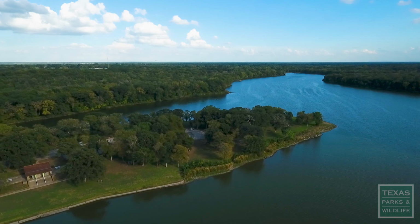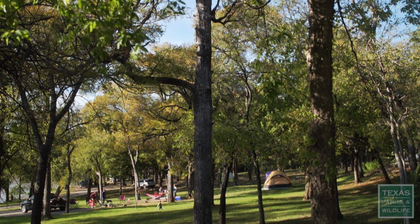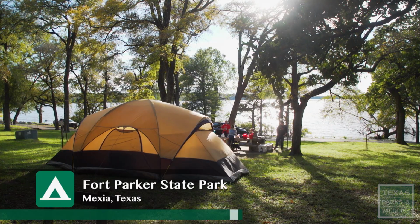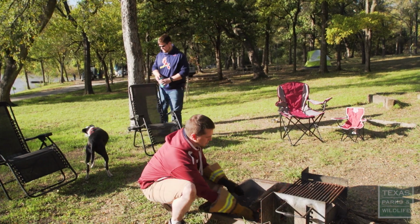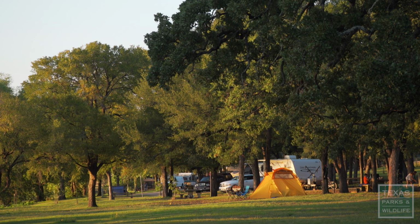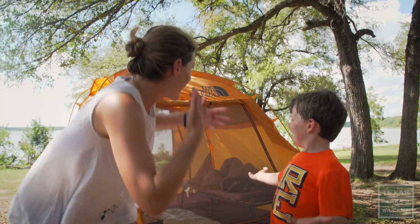We are at Fort Parker State Park. We are located between the cities of Mexia and Groesbeck in Limestone County. It's so open, but yet there's so many trees and shade, and it's so quiet. Everything is just so close and handy. Campsites are real close to the hiking trails, and they're also real close to the swim area.